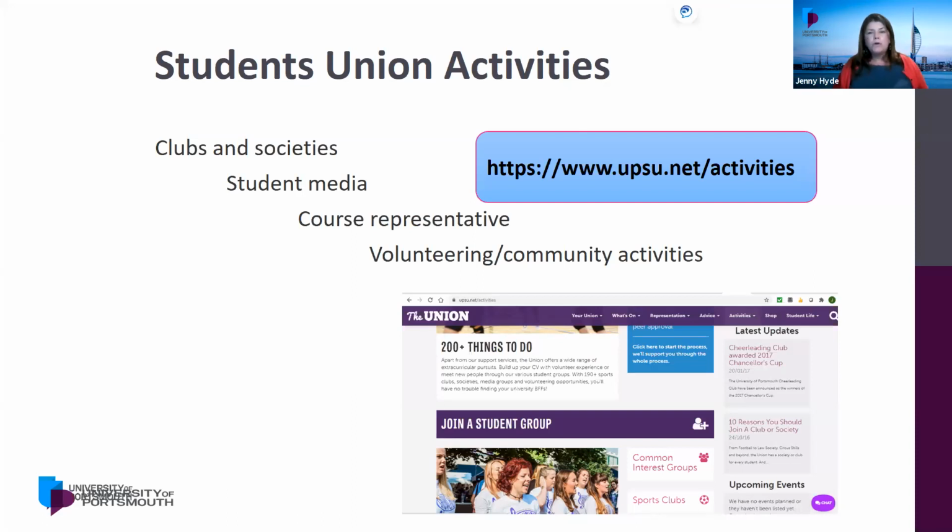You can become a course representative. At the University of Portsmouth, every single course has a course rep, which is somebody appointed to represent the academic interests of fellow students on that course and within that year group. They are the official first point of contact between students, staff, and the Students' Union. A really important position, and also something for your CV.